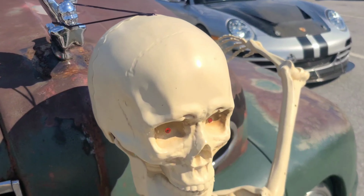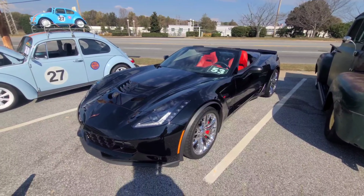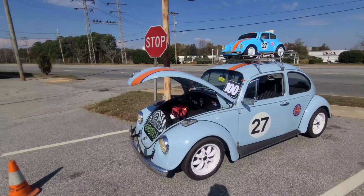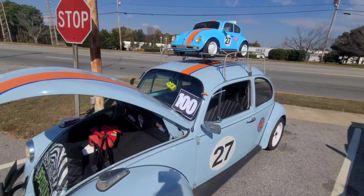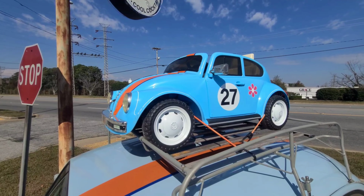Steve. Pretty new Corvette has entered. I don't know exactly what year that is. Newish. Daniel Petty's here. He's rocking the Golf Beetle, which is one of Chance's favorites. Goose brought the little beetle.